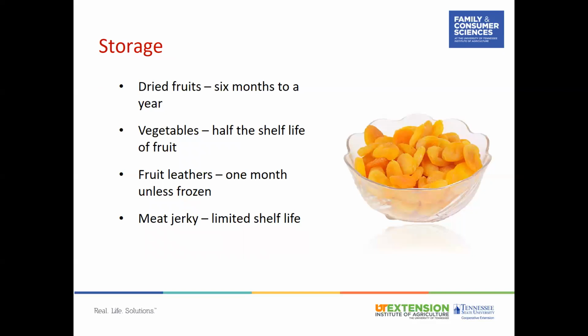The color of fruit fades with exposure to light. Also, vitamins A and C are destroyed. Therefore, storage should be in a dark, dry, cool area. The shelf life will vary with the food and the storage conditions.